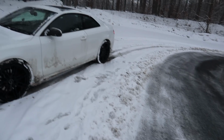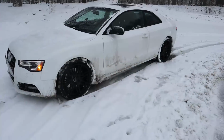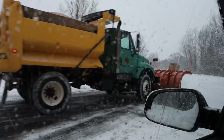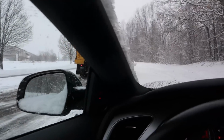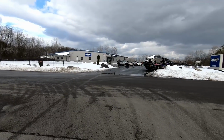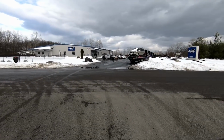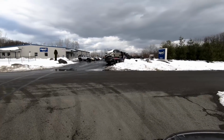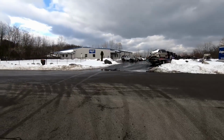The snow is getting pretty deep. It's coming down hard, but hopefully by the time I get to Copart, it's gonna settle a little bit. Here it is, guys. We finally got here. This is like the main office building. We're gonna check in and then go down there into the actual lot. So I'll see you guys in a minute.